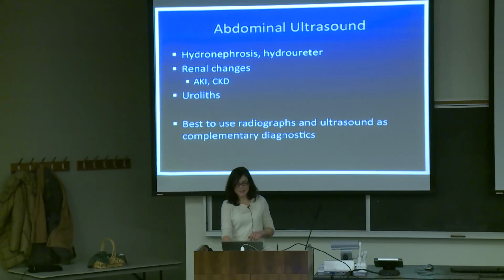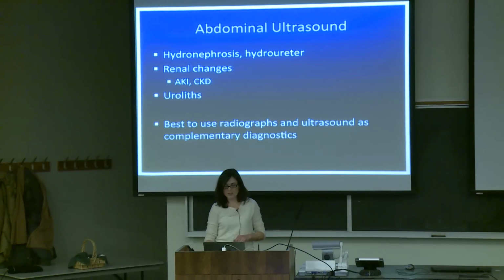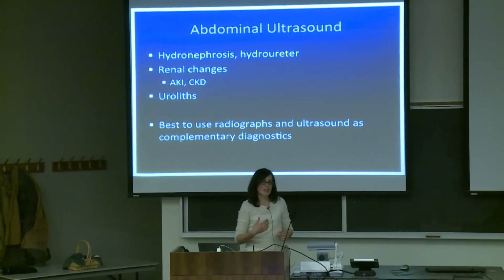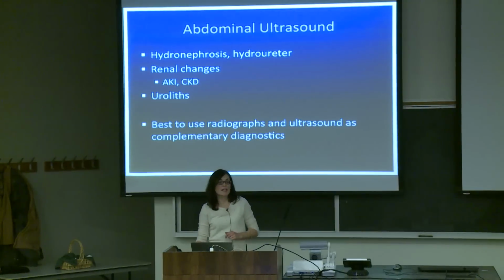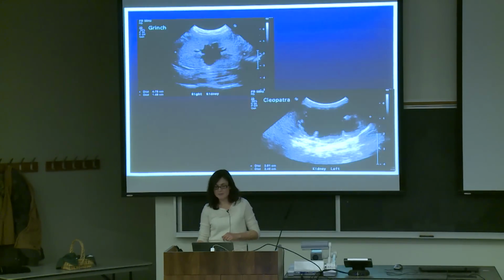Uroliths, to me, can be very challenging to find. I don't think I would have a hope of finding a ureterolith on ultrasound on a good day. But depending on your skill as far as an ultrasonographer goes, I think nephroliths and ureteroliths can be visualized in a lot of cases. Usually radiographs and ultrasound are used as complementary diagnostics, so pairing those up gives you the best sensitivity for identifying these stones.